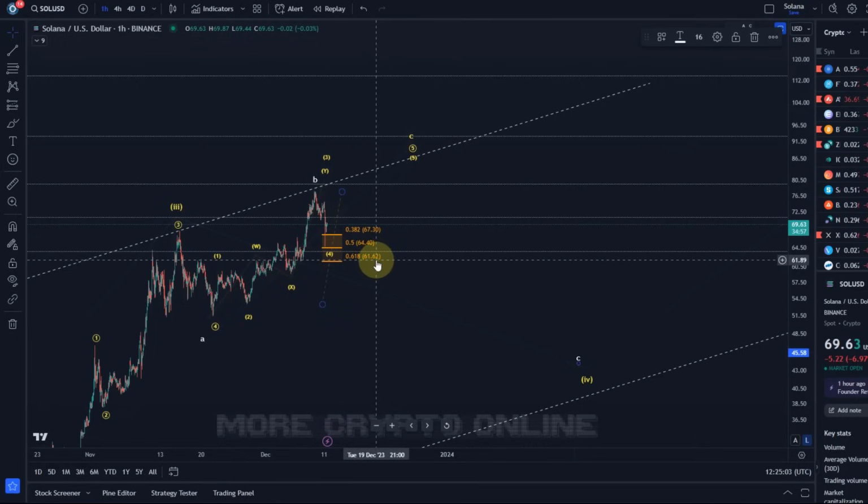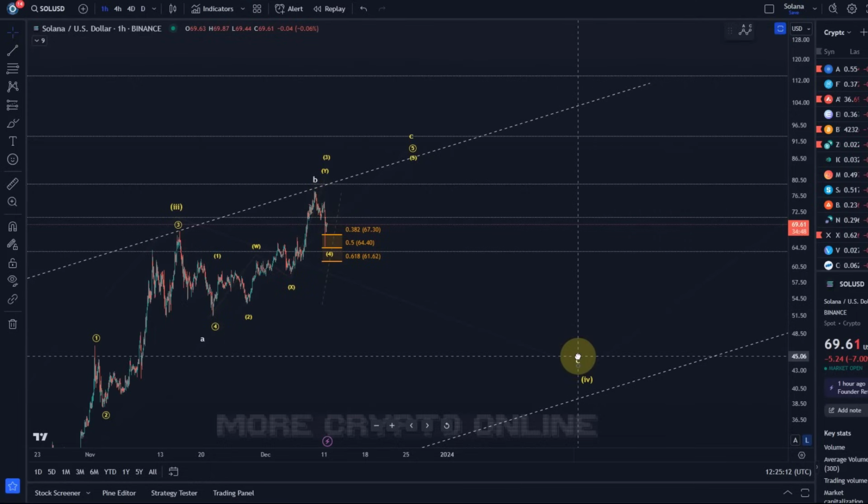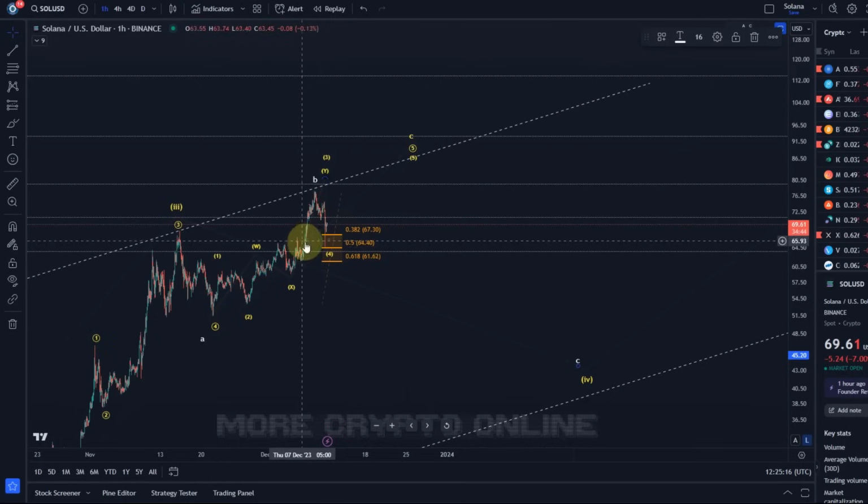So the first good confirmation we would get is a break below $61.60. Needs to be a sustained break. If that happens, I would rather say, well, yes, we are in the C wave. At the moment, it keeps us a little bit in limbo. With a break below the A wave low, which is at $51.40, that's really when we get confirmation that we are in the C wave.